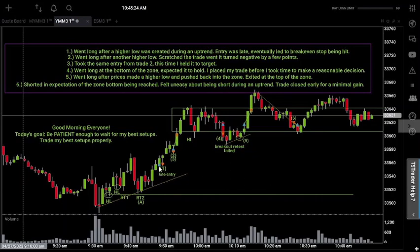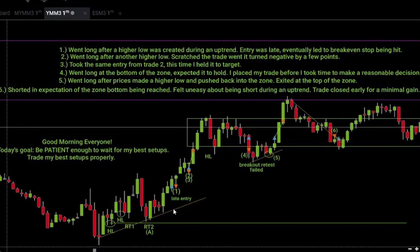So after we pushed past trade number 1, we created a new higher low right there, pushed up, made a new swing high, and we pulled back. Now what I started to see right here was a series of consecutive candles that were all green. So we had 1, 2, 3, 4, 5, 6. Up until that time at trade 2, we had 7 consecutive green candles.